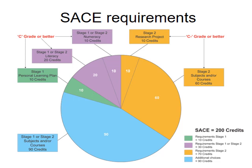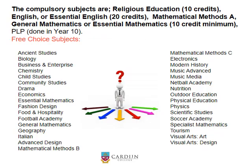This is a graphical representation of what the SACE looks like in terms of how it's broken up and distributed. We can see that there's a number of compulsory subjects here. Stage 1 or 2 need the 10 credits for numeracy, Stage 1 or 2 need the 20 credits for literacy, the personal learning plan, the research project and everything along that line. And we can also see the break between the Stage 1 and Stage 2, between the orange and the blue. This represents where the students' compulsory subjects sit in relation to how much choice they have around where they study.